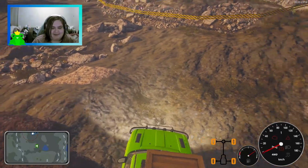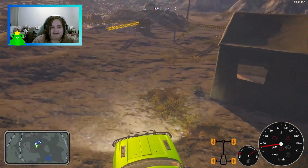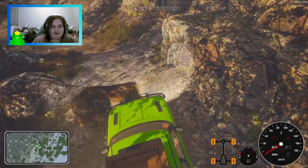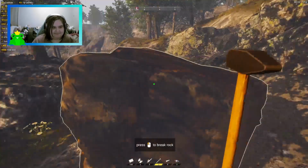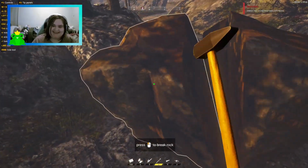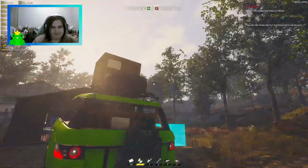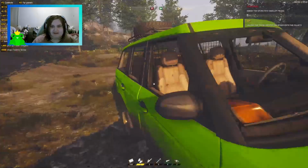No! Damn you, car. Okay, that's how I get out, I think. Yes, this appears to be how I get out. Yay! I'm not stuck anymore! Pretty sure I'm lost. Oh god, there's a rock. Okay. We know what to do with the rocks. We get out our big tool and start smashing. Let's put the box in the boxy things.